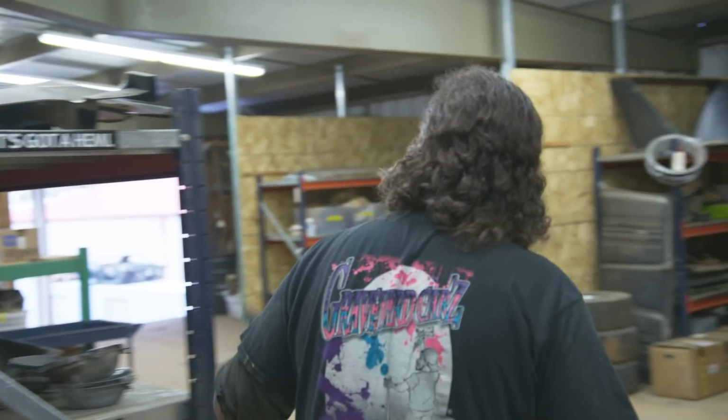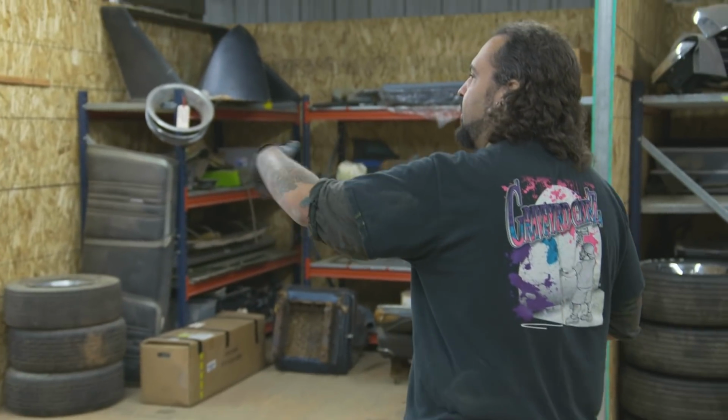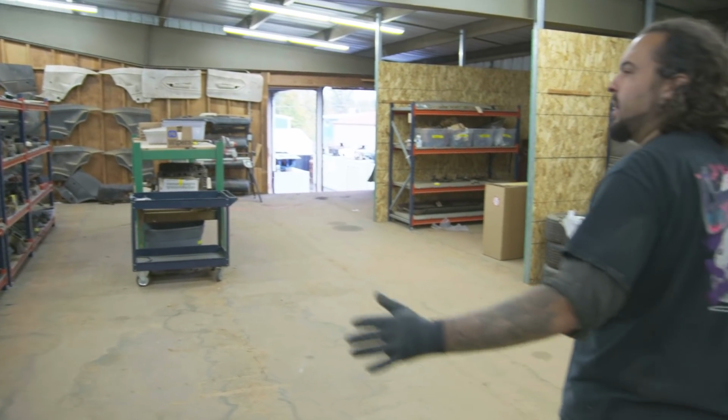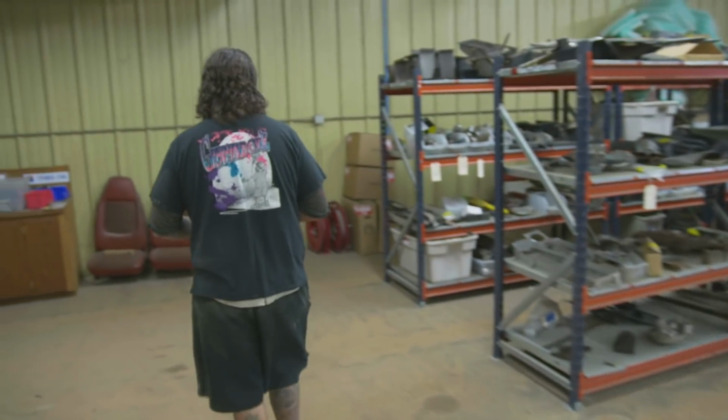This is all of our stuff that can't be replaced here. All of our door moldings and quarter interior moldings. This is everything Mark kept that's valuable. Well, I'm glad to get back to work.